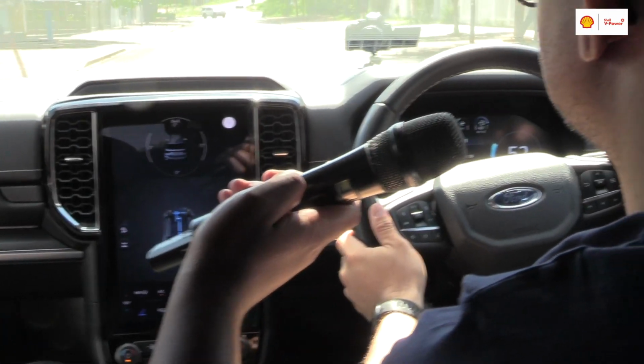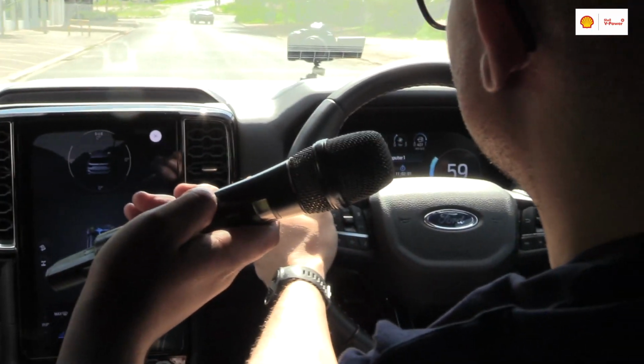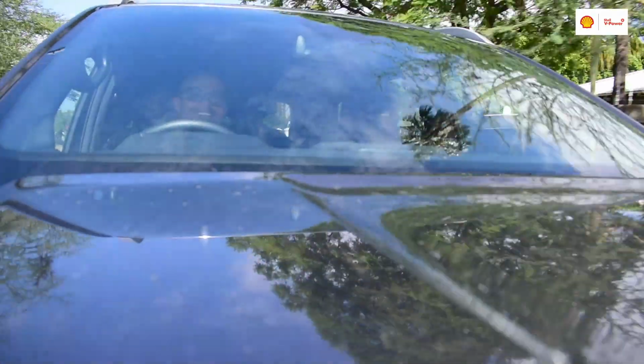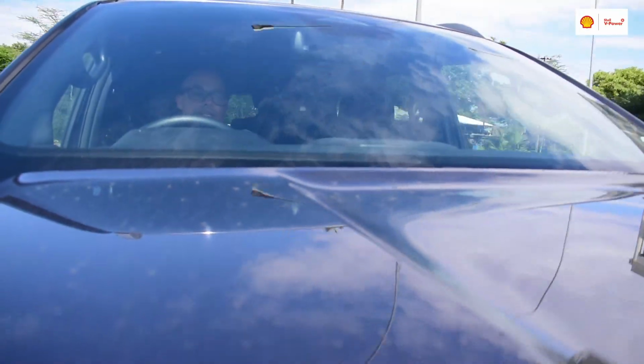Now as I accelerate, you'll see the gears moving up. And it's quick to pick up speed. Can you feel anything? We're already in 6th gear now. It's so smooth. This is really smooth.